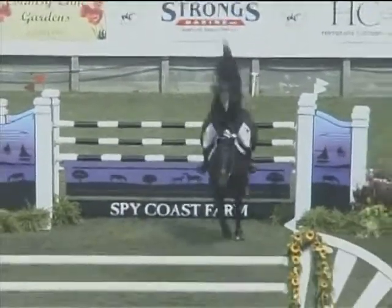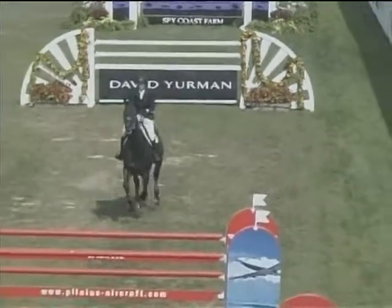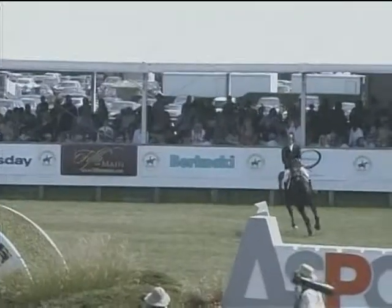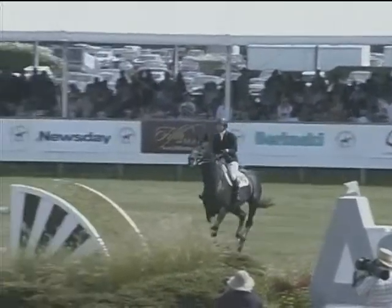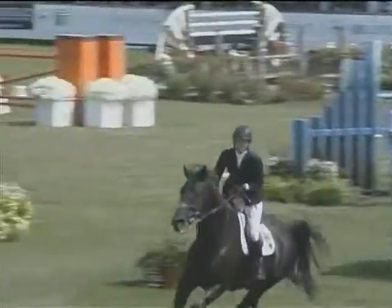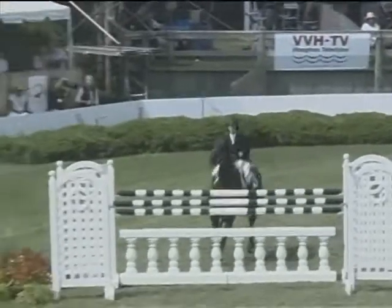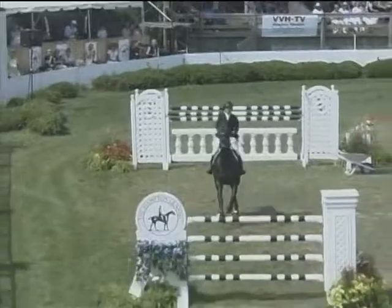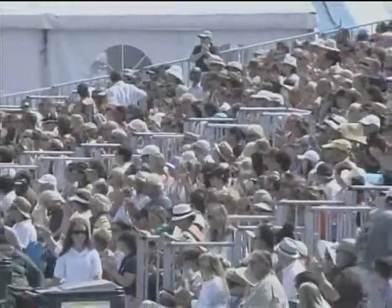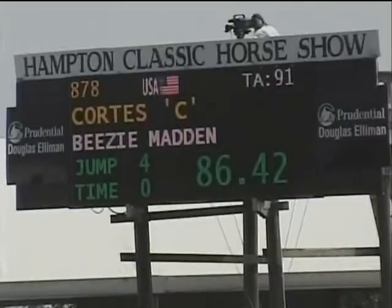Now you notice she is moving promptly along because she knows the fastest four-faulter today is likely to win quite a nice prize check. Hunting into the double Liverpools. Jumped that, fantastic. There it is. That's exactly how I want to meet that line. Beautifully done. She rode that line absolutely foot perfect.